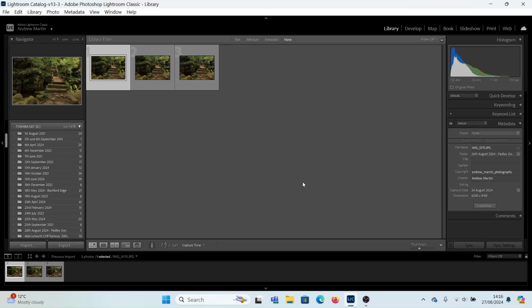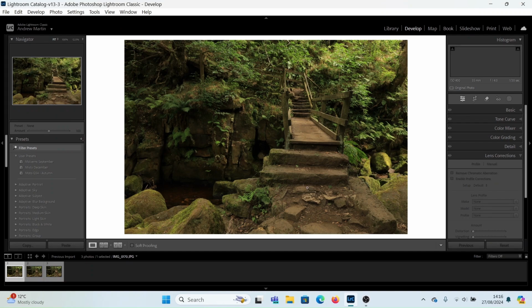So as you will see, I now have Adobe Lightroom open, and down here in my tray at the bottom I've got the 3 images. You can also see the 3 images there on my screen. Basically if I click on each one, I can show you exactly where my focus is. In this one here, the focus is on the steps at the front of the bridge, and then in the second one my focus would be on the steps here at the back of the bridge, and then in the third one my focus is on this area somewhere over here.